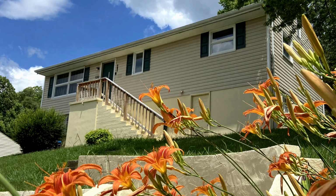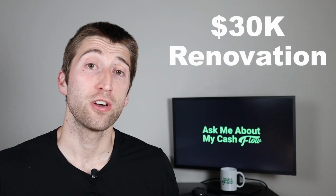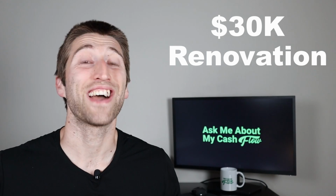Here's the timeline for that home. Back in 2020, I originally purchased my house for a purchase price of $110,000. Crazy, right? Then fast forward to the end of 2023, pretty much exactly 3 years later, I spent $30,000 on a renovation of this home to get it nice and fixed up.